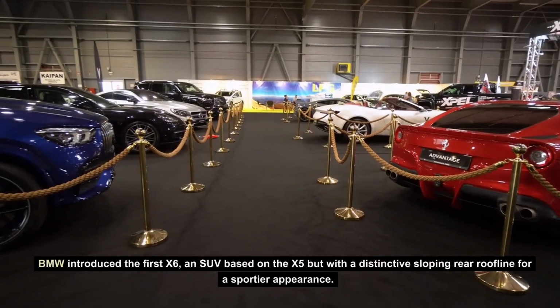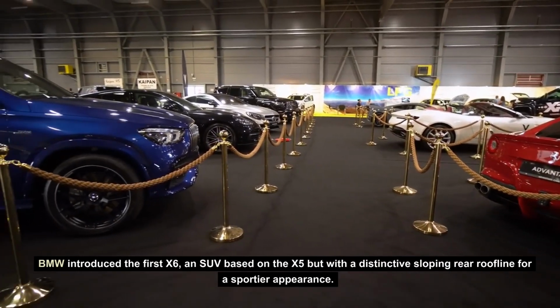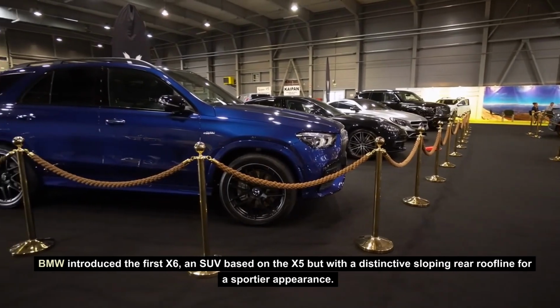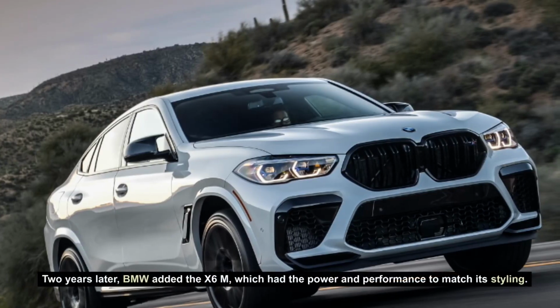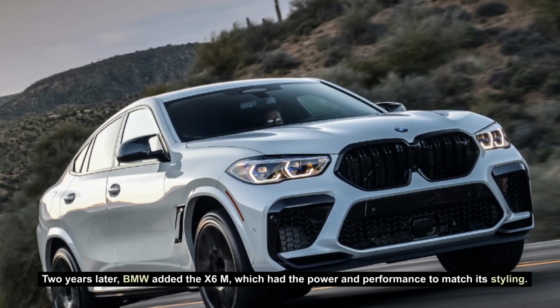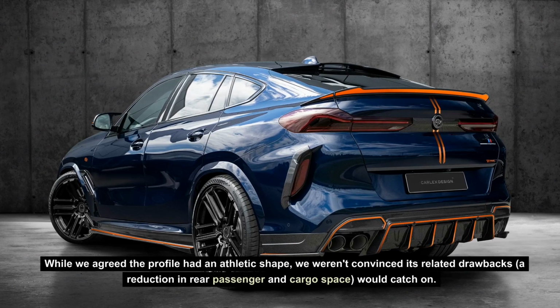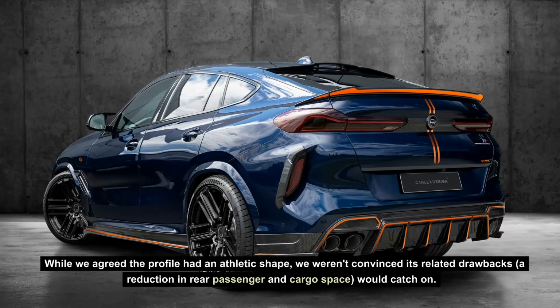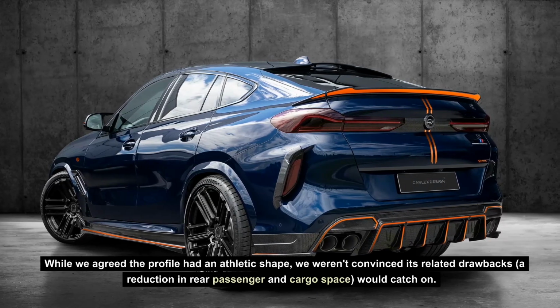BMW introduced the first X6, an SUV based on the X5 but with a distinctive sloping rear roofline for a sportier appearance. 2 years later, BMW added the X6M, which had the power and performance to match its styling. While we agreed the profile had an athletic shape, we weren't convinced its related drawbacks, a reduction in rear passenger and cargo space, would catch on.